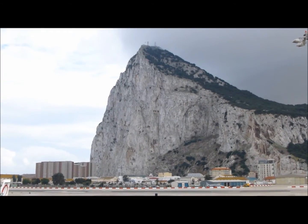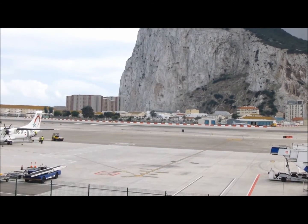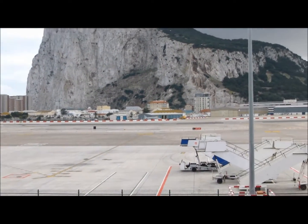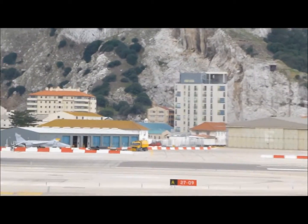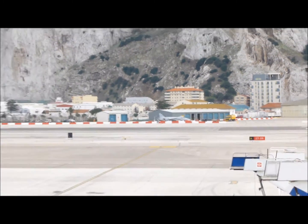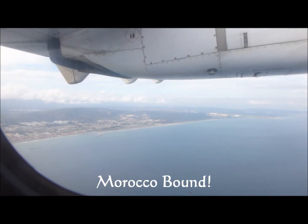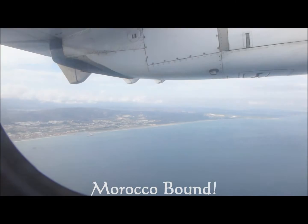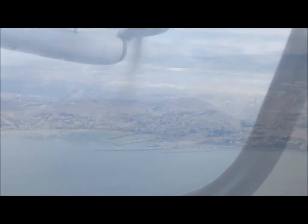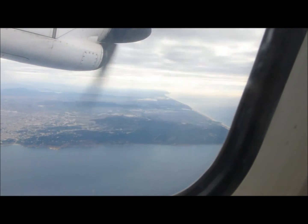Shot from the terrace of the airport. Here you can see the building we stayed in. The plane will be heading out, leaving the coast of Spain behind. We're looking at the coast of Morocco. And at this point we can see both the Mediterranean and far off the Atlantic.